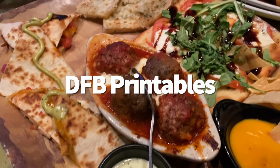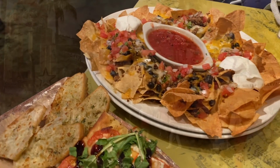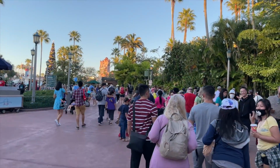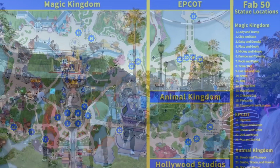Next on our list are the DFB Printables. Listen, I get it. Technology is the way we keep track of most of our information nowadays, but sometimes it's nice to have a physical copy of Disney lists that you can refer to whenever, wherever, and without having to worry about the battery percentage on your phone. And that's where we come in.